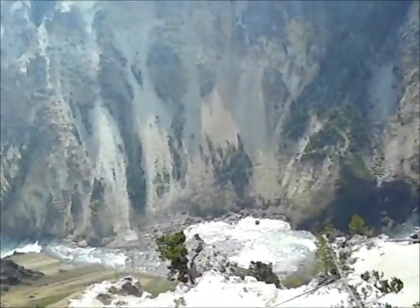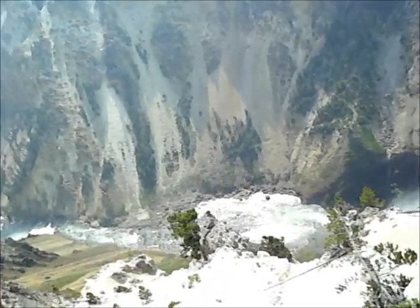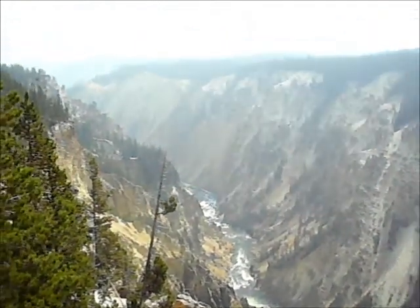I came looking for Renee Maria. And I guess they might see it. I don't know if they'll see this or not, but look at this. This looks like Yosemite. This is beautiful.